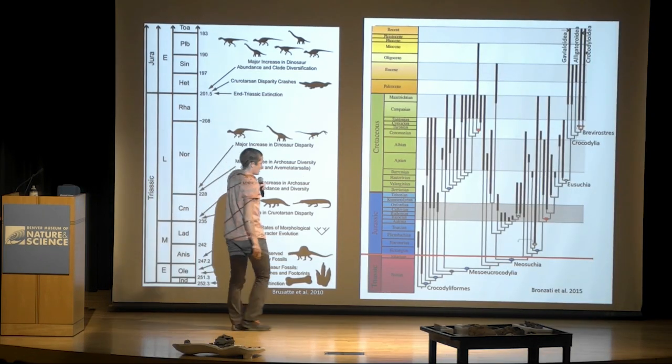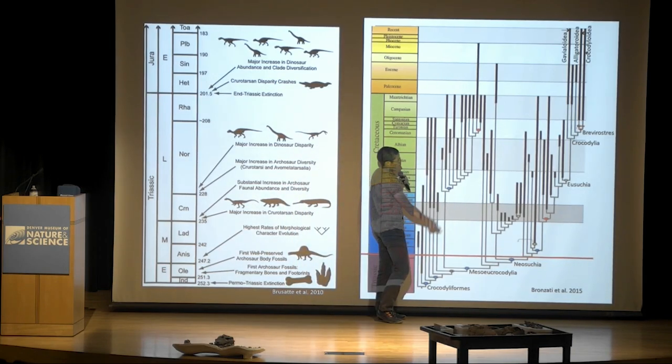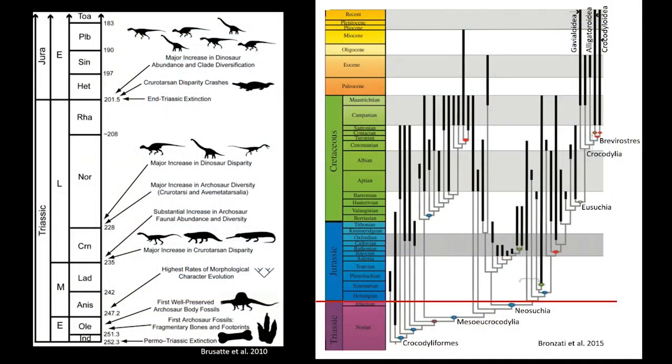So here's the end Triassic extinction. What you can see here, these are all members of the croc family. They do extend all the way up to the KPG boundary, so that's when the asteroid hit. They seem to do just fine. There's lots and lots of these animals. And if you look after the boundary up there, only a couple make it through.